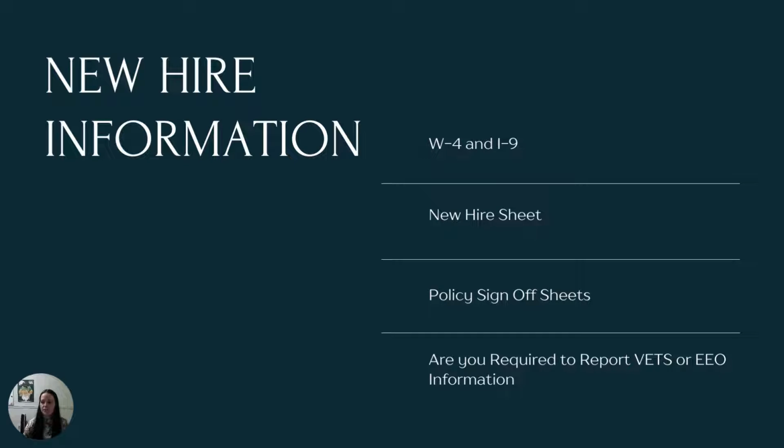Something many employees and employers may not know is that employees' I-9s cannot be stored with their personnel file. To protect against any sort of discrimination claims, you want to keep those I-9s and supporting documents in a separate file completely. There's also going to be new hire sheets.